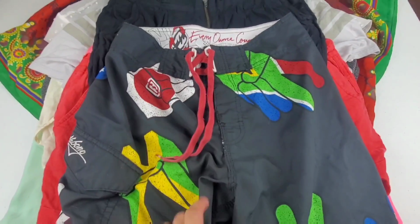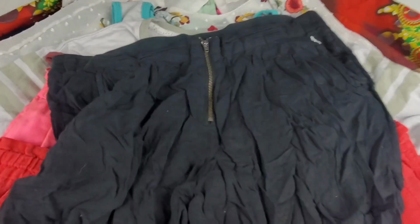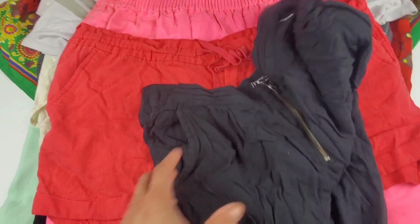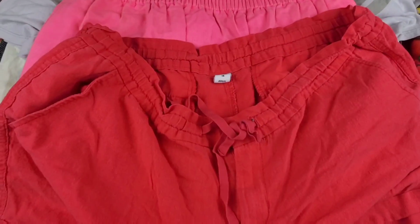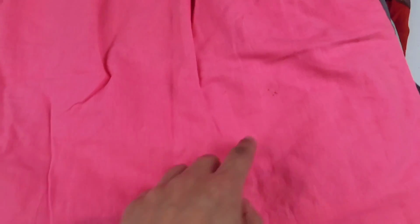Also, Clothes Mentor does not accept men's. They don't sell men's clothing, it's just women's. So these were the Volcom pants. These may just be because they were super wrinkled. I think these are just a little bit too worn. These were Old Navy shorts. This pair, I noticed when I put these lights on, had some little minor stain spots.